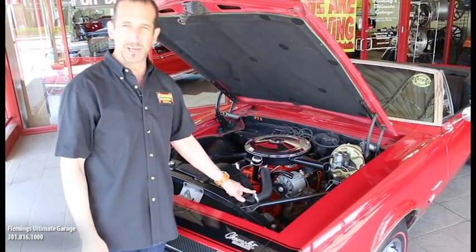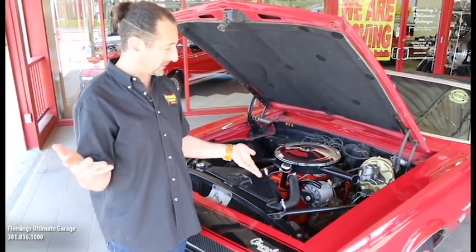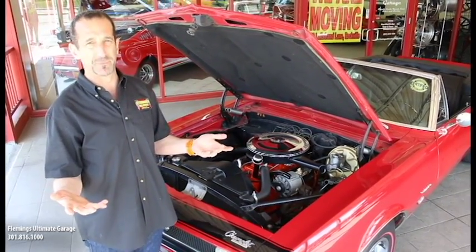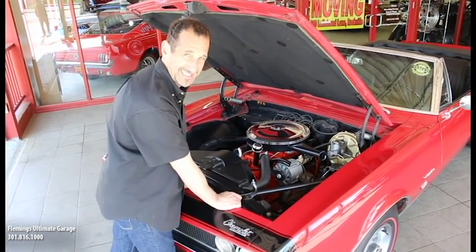For instance, the tower clamps. You say, well, Tom, what's the big deal about a stupid clamp? Well, you're right. There's nothing big about a stupid clamp. The stupid clamp, though, is 10 times the price of a regular clamp, and it shows you that somebody spent a little extra time doing the correct stuff, all right? These valve covers right here, this is a correct valve cover for 1967.